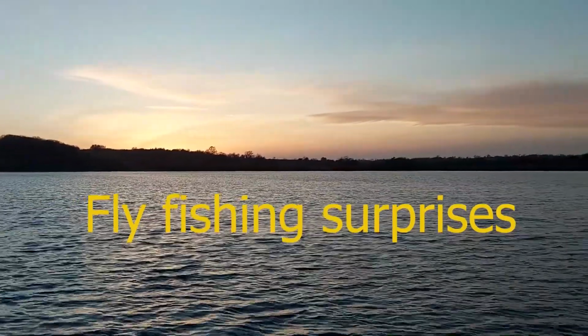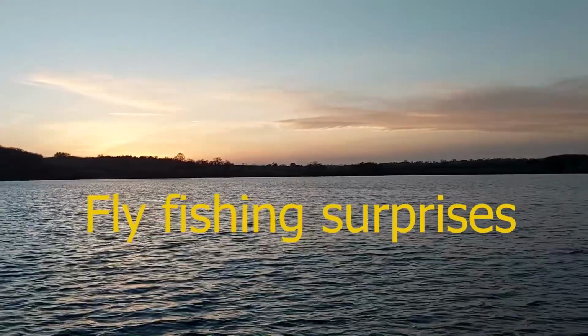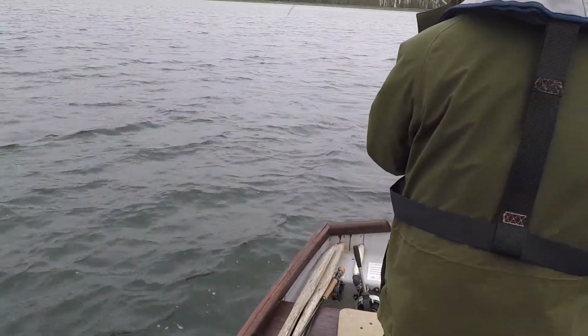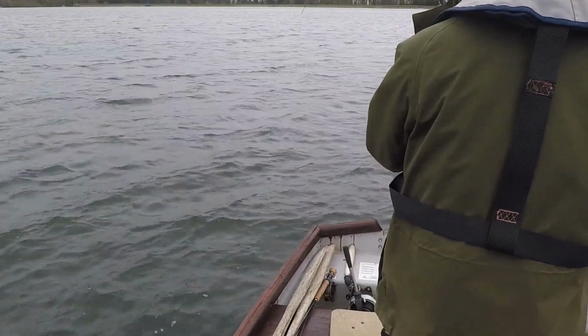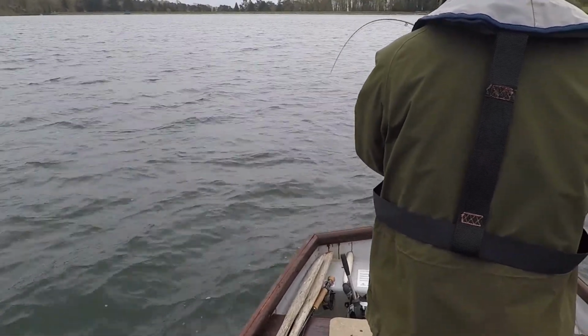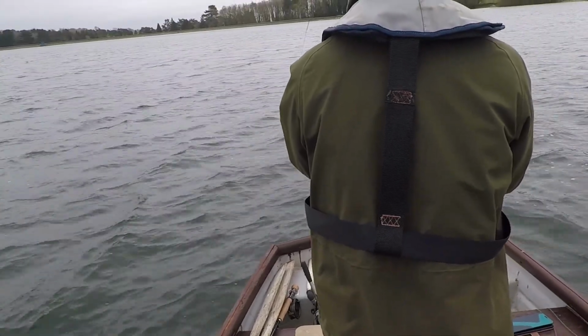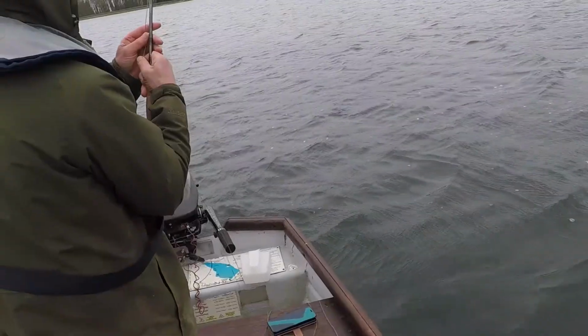Today our target species is rainbow trout. We're at Ravensthorpe Reservoir in Northamptonshire, but there'll be a few surprises. You'll see some really powerful fights from fish that are not our target species and also the rainbow trout. There's not much I can do with this powerful fish.